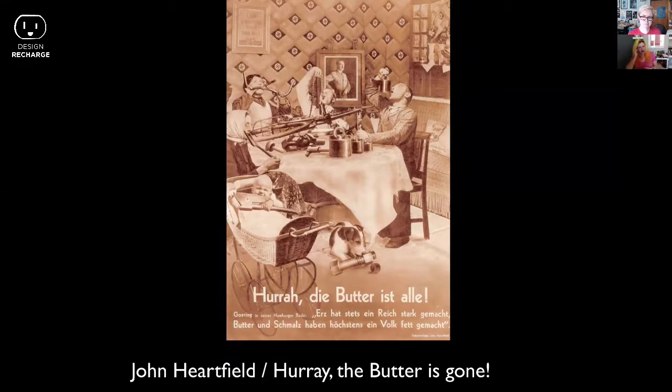Also, Dadaist John Heartfield created these fantastic photo montages, which were in protest of the Nazi party. And again, you just got to go look at his work. This is one of my favorites. It's talking about basically the food being all gone, but we're still happy. Everything's great. We have no food, but we're still happy. It's all wonderful. Look into John Heartfield's story. Look into his work. It's all phenomenal.